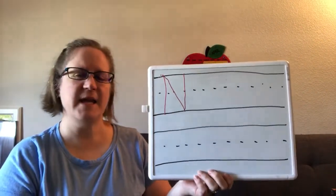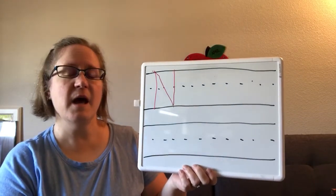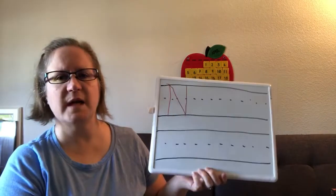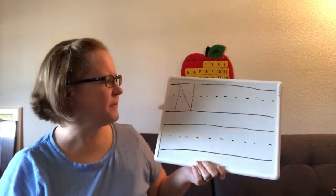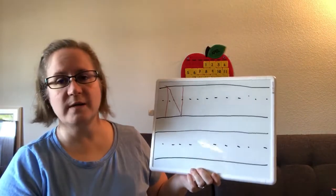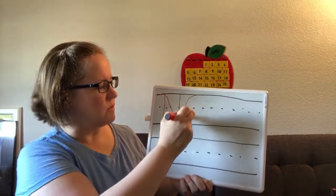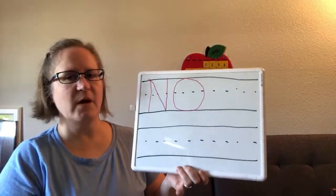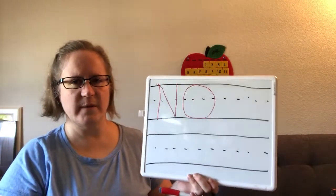What comes after N? L, M, N, O. O comes next. What does O say? Good. O starts at the top baseline, and we make a big circle all the way around. That is our capital O. It touches the top and bottom baseline and circles all the way around.